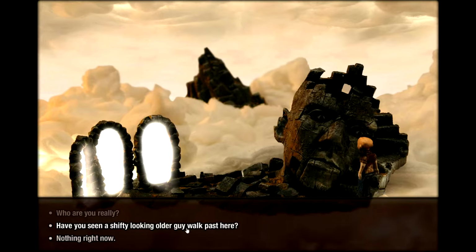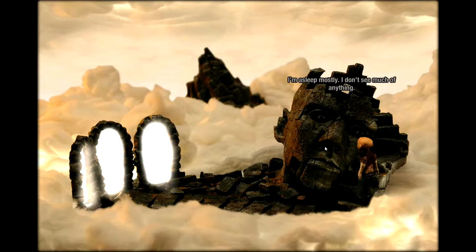Have you seen a shifty looking older guy walk past here? I'm asleep mostly. I don't see much of anything. Who are you looking for? A guy called Felix Morton. I have reason to believe he's in here somewhere. Felix? What has he done now, the useless prat? You know him? Of course I do. He's my grandson. I wish he wasn't, but a rotten egg is better than no egg at all. You don't like your own grandson. No, he lacks conviction. He'll be the end of it all.